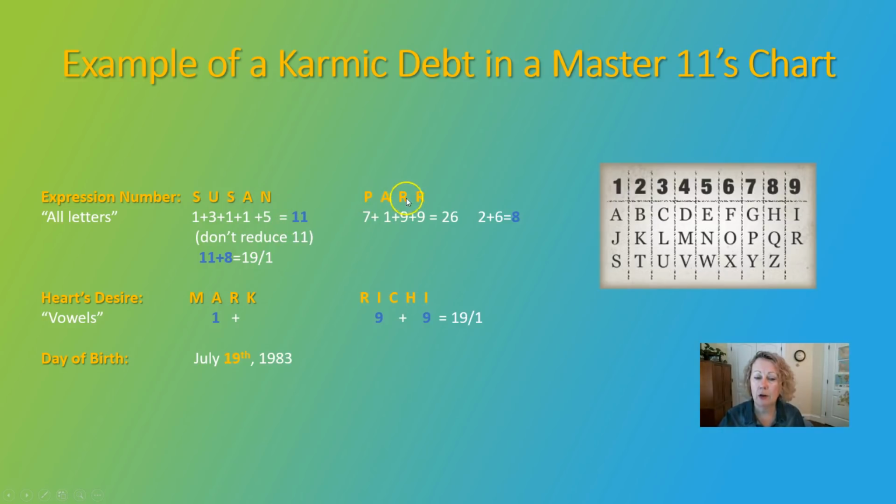Now let's look at her last name, Parr. So we know that the P vibrates at the number 7, okay, right here. And we have A equals 1 and the 2 R's equal 9s. Okay, so we're going to add those across. It comes to 26. That's a double digit. Let's reduce it. 2 and 6 equals 8. Now let's add the 11 to the 8 and we come up with a karmic debt of 19-1 for this person's expression number.